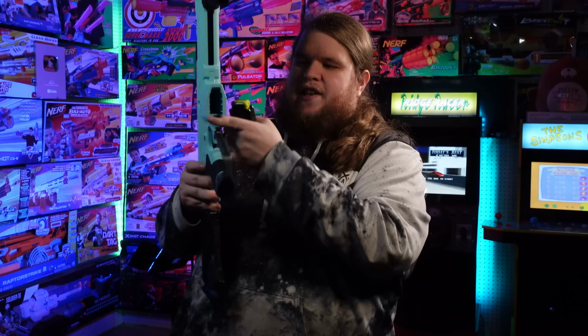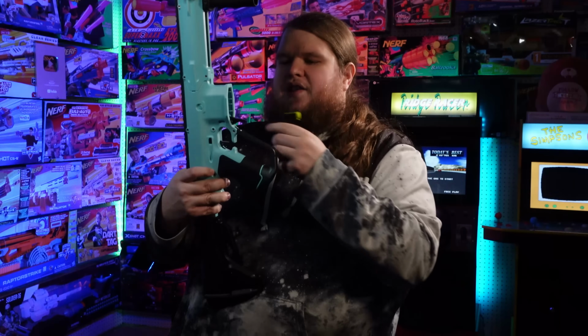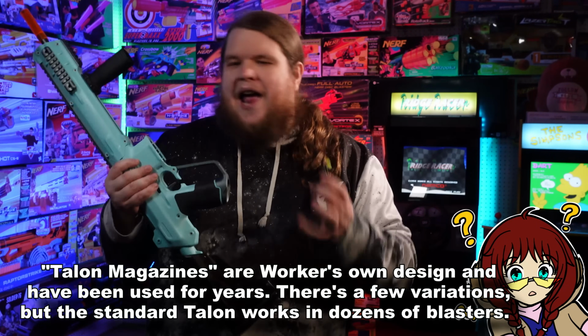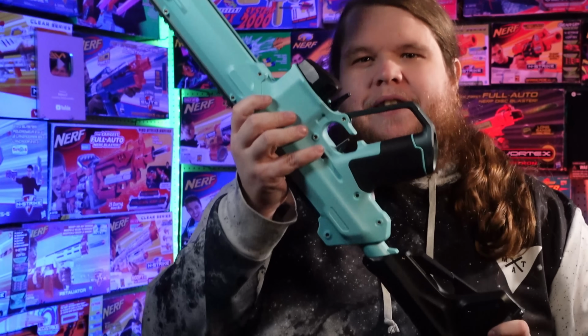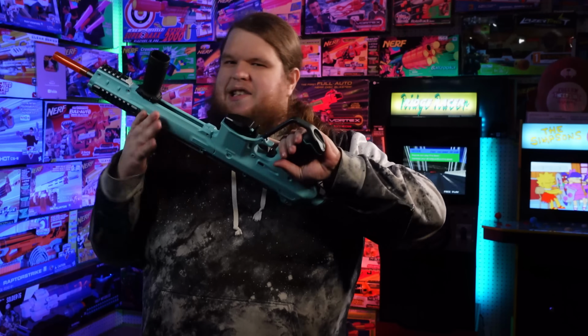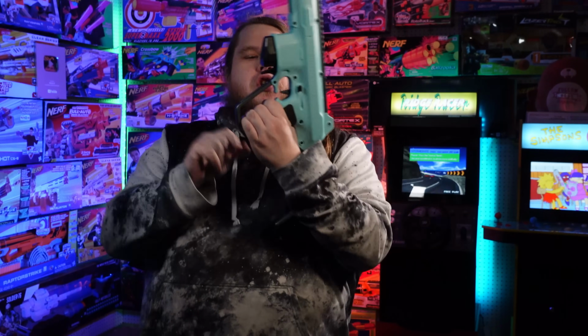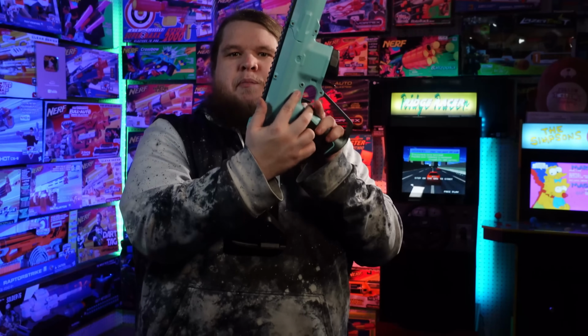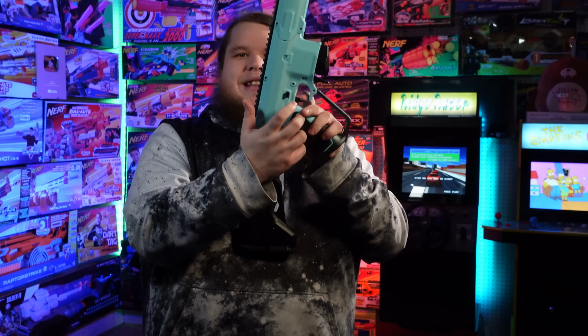The mag release is this piece right there, which is very comfortable, I might add, and it comes with its own unique 5-round magazine. Of course, this uses Talon magazine, so it's compatible with any Talon magazine. Moving slightly farther back, you've got the grip, which has this rubber piece right here, which makes it super comfortable to hold. You've got a metal aluminum trigger.